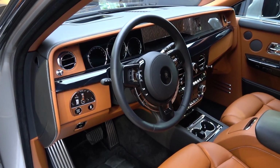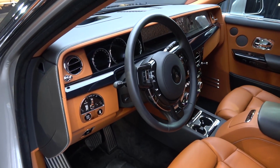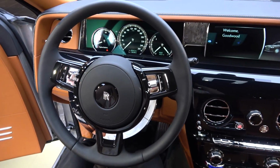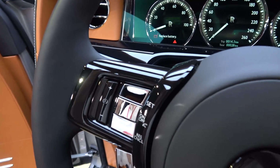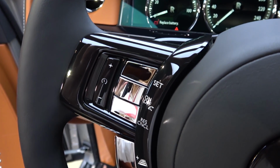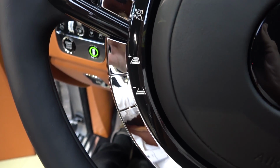The large multifunctional steering wheel is electrically adjustable. Adjustments to the car's adaptive cruise control can be made to the left, and controls for volume, torque and voice commands on the right.